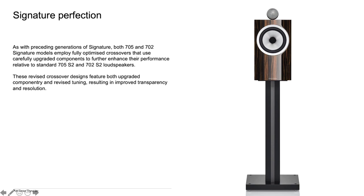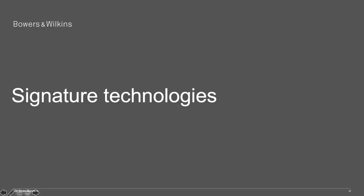Now, in terms of acoustic performance, they have upgraded crossover componentry with new bypass capacitors that have been specially treated by Mundorf to improve the performance across both models. There are also upgrades to the low-frequency component crossover in the 702.